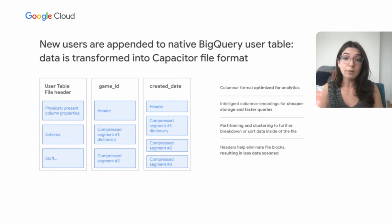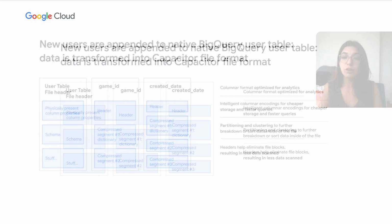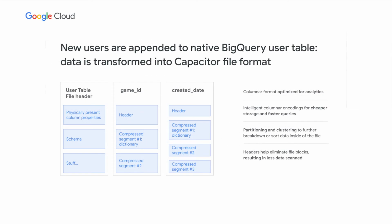So the amount of the columns you query is going to be proportional to the amount of data that's actually scanned. Now, if you think about it, this is optimal for analytics because you're often aggregating just a few columns over lots and lots of different rows. Plus, each column also has independently compressed information. Here we use different types of encodings to optimize storage, which makes it easier for Dremel, our query engine, to quickly find and use the data it needs for your query. Even better, you can choose to cluster or partition your data stored in Capacitor so that Dremel can easily eliminate certain files or blocks from the query.